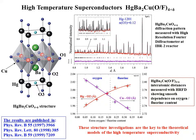High-resolution Fourier diffractometry developed in Dubna allowed us to perform a number of high-level studies of the structure of new materials with unusual physical properties. One example is presented in the slide. It concerns the mercury-based high-temperature superconductor discovered at the Moscow State University. The atomic structure of this compound is shown in the slide. The upper picture to the right shows the high-quality diffraction pattern measured with the high-resolution Fourier diffractometer at the IBR2 reactor. After mathematical processing of this pattern, the interatomic distances were obtained with a very high accuracy.